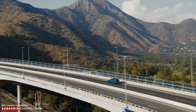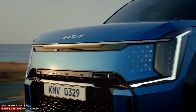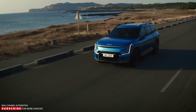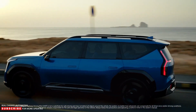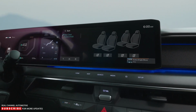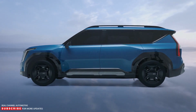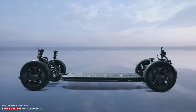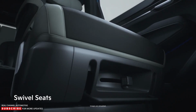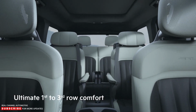The EV9 is nearly identical in size to the Telluride, measuring 197.2 inches long, 77.9 inches wide, and 69.1 inches tall. The only significant difference is the EV9's wheelbase, which is nearly 8 inches longer at 122 inches. The large dimensions translate into a spacious interior, with 3 rows of seats and 6 and 7 seat configurations. EV9 has 4 second-row seating options: 3-seater bench seats, basic type, relaxation type, where first and second row seats recline together while charging, and swivel type 2-seater independent seats. They swivel 180 degrees to face the third row.